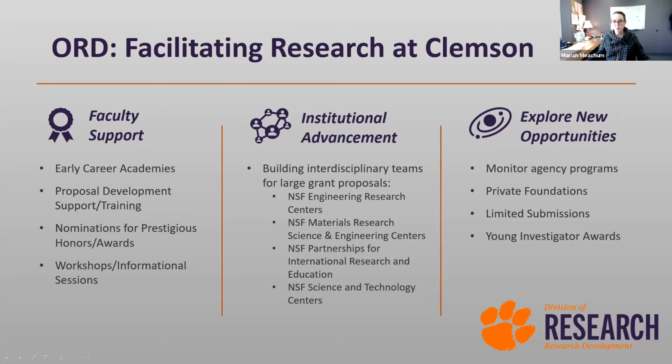So this workshop is being hosted by the Office of Research Development. We're located within the Division of Research here at Clemson. And our goal is to facilitate your research as faculty at Clemson. We do this in three main areas: faculty support, institutional advancement, and exploring new opportunities. The area that is going to be most relevant to you all today is the faculty support, where we provide early career academies, proposal development support and training, nominations for prestigious awards and honors, as well as workshops like today on various topics. To tell you a little bit more about each of these, go to the next slide, Marissa.